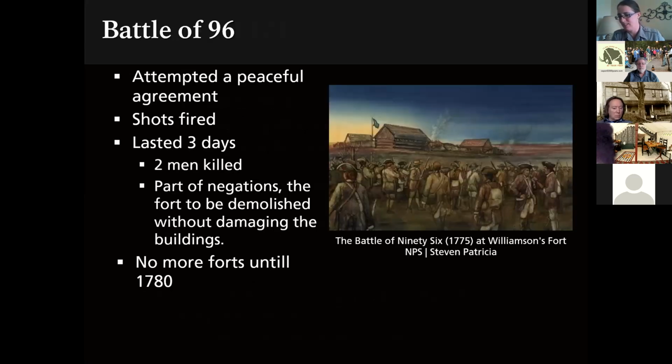Upon their arrival, they try to reach agreements. However, shots are fired, and so the first Revolutionary War battle in the South on land kicks off. The battle lasts about 3 days. During that time period, 2 men are killed, 1 on each side, Captain Looper and James Birmingham. Finally, after those 3 days, they signal for a peace to be made, and they are able to negotiate the peace. Part of those negotiations are that this hastily built fort, which we call Williamson's Fort, is to be dismantled or demolished without damaging the buildings that it was built around.